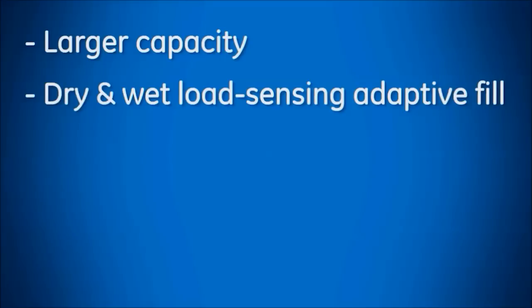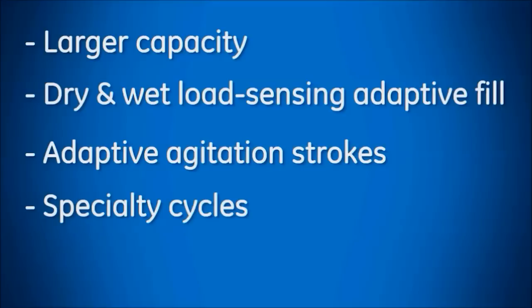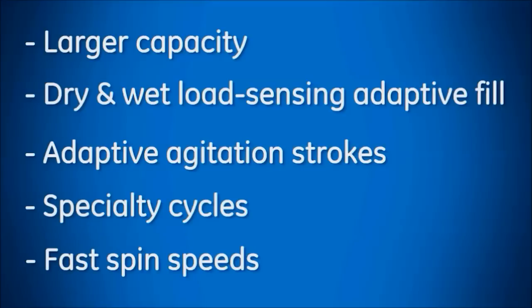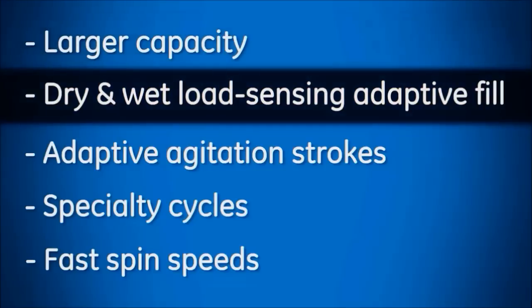Larger capacity, dry and wet load sensing adaptive fill, adaptive agitation strokes, specialty cycles, fast spin speeds. Larger capacity. Bigger washing volume allows more laundry to be done in less time, which in turn means less energy is being used. Dry and wet load sensing adaptive fill. This unique feature measures the load size and adds only enough water needed to clean the amount of clothes inside.